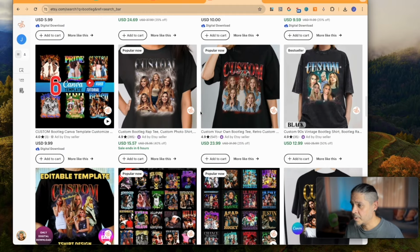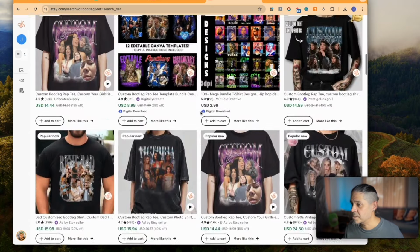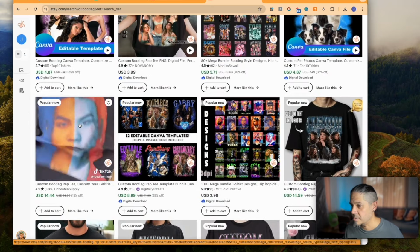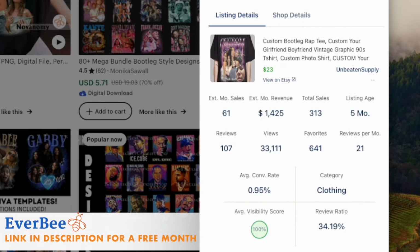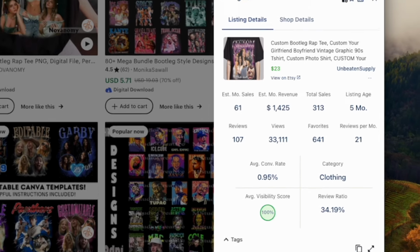I mean, you got popular right now, bestseller, bestseller, bestseller. These are crazy, right? So let's just go up here and pick this one, popular right now. So let's just click on the EverBee Chrome extension here and see, look at this. 60 sales a month, 5 months old. They're already on fire, right? 1,400 in revenue.